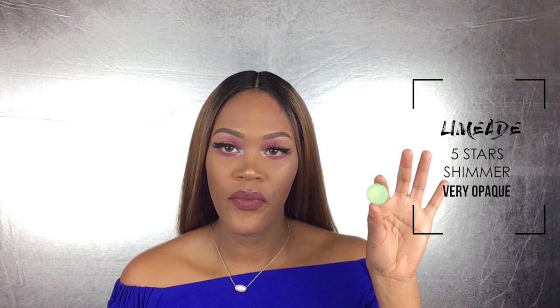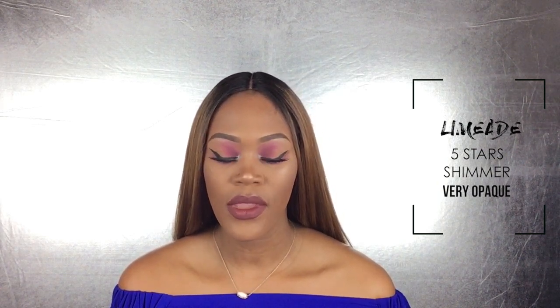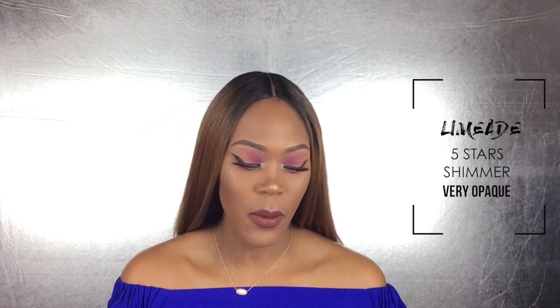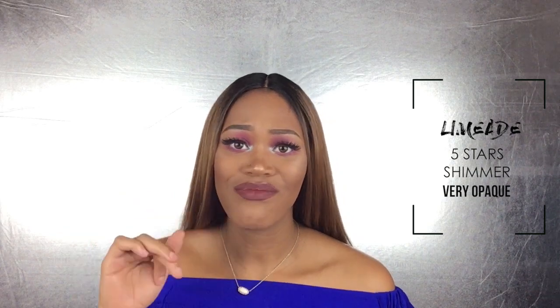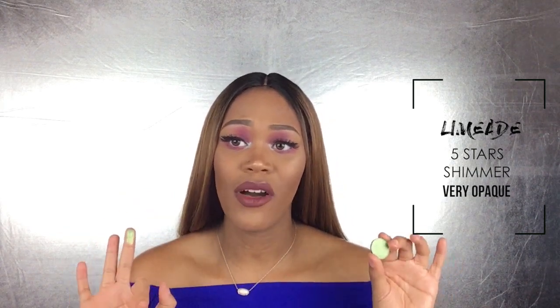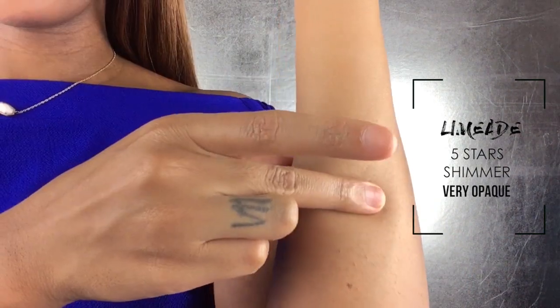And the next color is called Limeade, and it looks like this in the pan. And it has a 5-star rating and is described as a vibrant jolt of lime green with a blast of golden shimmer, and the application is semi-opaque. Feels gritty but creamy at the same time, and swatching it just a little bit that I did, it came off really, really opaque, so the swatch is going to be opaque.